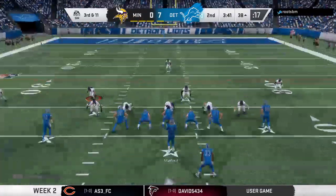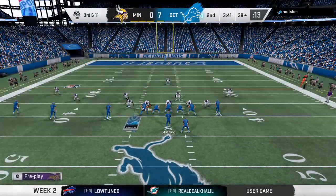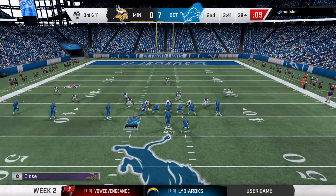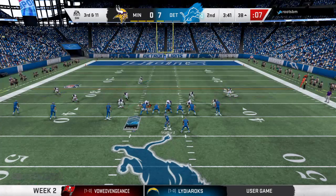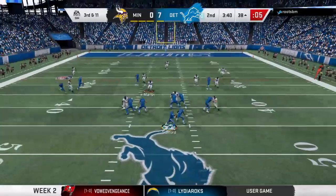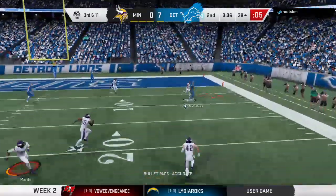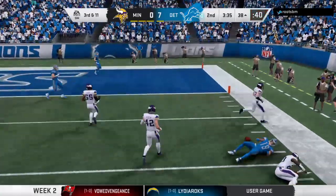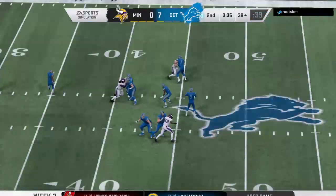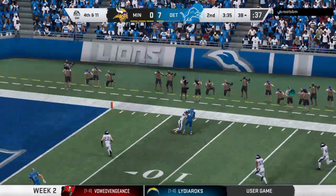Seventh play of this drive coming up, but a long way to go on 3rd down. Here's Stafford. He's going to sling this deep downfield, and that'll be incomplete. Well, they took their shot all right, but it comes up empty, and it's 4th down.